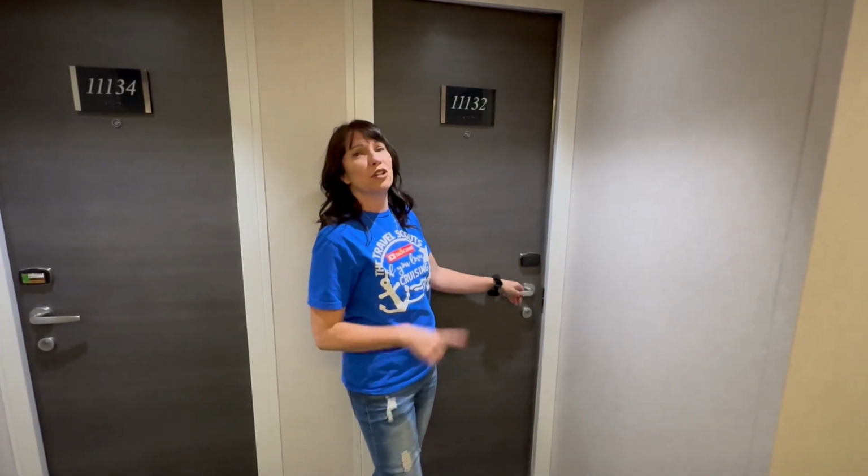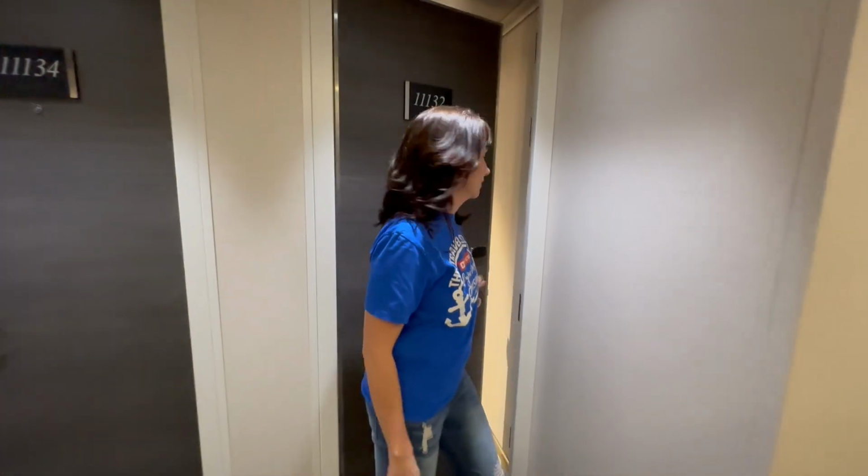So we booked the absolute cheapest cabin on the MSC Maravilla. This was a guaranteed interior cabin, so MSC assigns the cabin to us later. This is the cabin they assigned us. Let's go in and check it out. This is cabin 11132. Come on in.